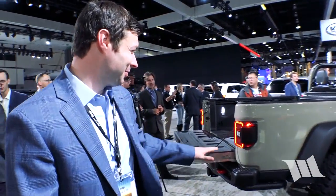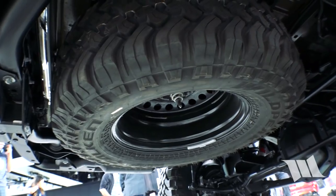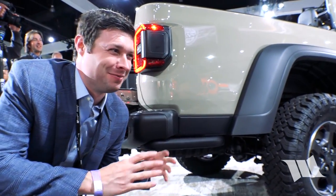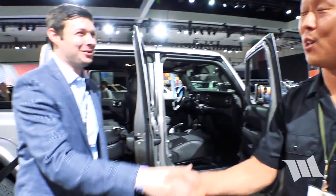So unlike the JL, which normally has a tire carrier on the tailgate itself, this is a pickup truck, and so what do we do about the spare? So we actually just put the spare under the bed, so it's mounted right down here, I don't know if you can see that. And the spacing, we actually protected for you to install a 35-inch spare under there. So you don't have to do any modifications, you can use the factory mount, and it'll just fit right up there like that. Well, I appreciate your time, thank you so much.